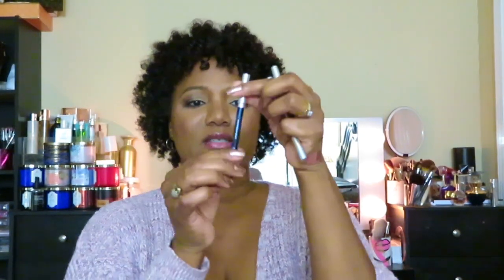This blue shade is called Goddess, and that is what that looks like. These eyeliners are so smooth, very pigmented. This is a beautiful gold shade called Space Dust. It's broke. I don't know if you can see that, but I'm definitely gonna have to sharpen it already. It came broken. But it's still a pretty color.